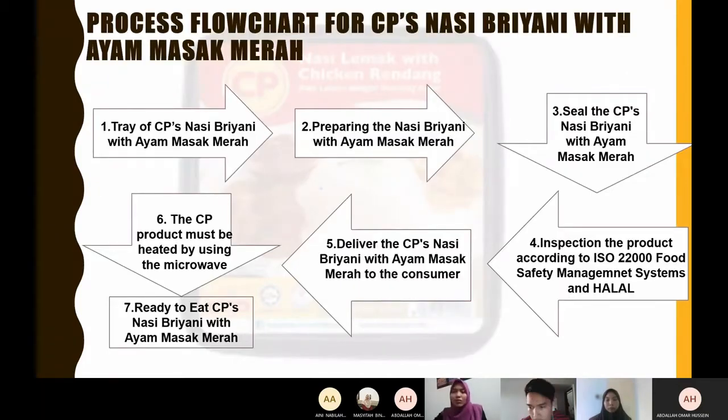I'll now pass it to my groupmate to speak about the process flowchart. Today I will present the process flowchart for CP's nasi biryani with ayam masak merah. The first process is manufacturing, preparing the tray of the product. Then the CP brand prepares the product, which is nasi biryani with ayam masak merah. After that, the product needs to be sealed with the microwavable seal, and then inspected according to ISO and halal standards. After that, the product is delivered to the consumer. After delivery, it needs to be heated using the microwave, and then the CP nasi biryani with ayam masak merah is ready to eat. That's all from me. I will pass to the next presenter. Thank you.